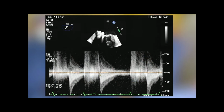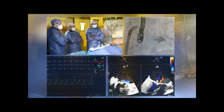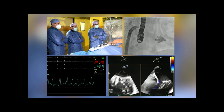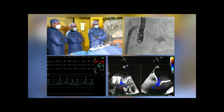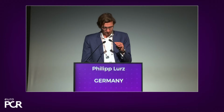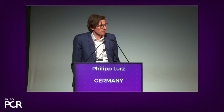In conclusion, we had a quite challenging and pretty unusual anatomy, at least something we don't see every day. We had the great advantage of having a surgeon with us explaining what we are looking at here and what it looks like in situ during surgery. So without any bias, I think most of us would agree that this is a perfect result with probably a 1+ residual MR. Very nice case and very impressive results.